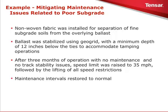After 3 months of operation and no maintenance issues, no track stability issues, the railroad raised the speed limit to 35 miles an hour from 5. And shortly after that, all speed restrictions were lifted. Maintenance intervals also were restored to normal.